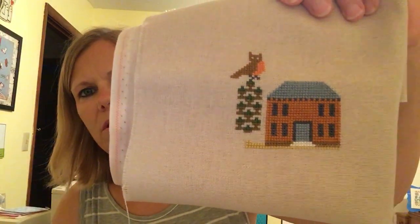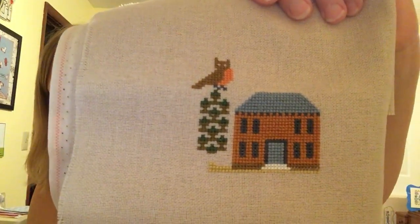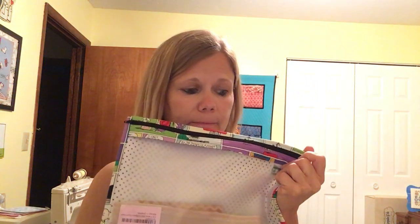I'm not going to do the word autumn in it, but here's how it looks, and this is on Lugana. Oh wait, there's a tag. Yes, it is 28 count Lugana mushroom. I got this in Indianapolis at a place called Always in Stitches. I'm happy about that. I really like that a lot. It's coming up very nicely. So I've been working on that.